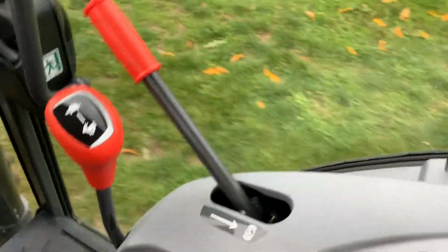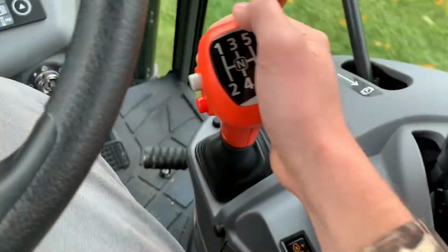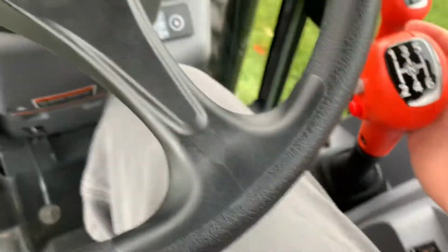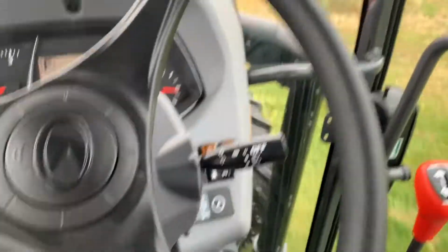The parking brake I kind of like. It's just sitting right there. I do like on the John Deeres, though, that you can leave it in gear with the parking brake on and it's going to go against it. The John Deeres have that transmission lock where you just come all the way into park mode.